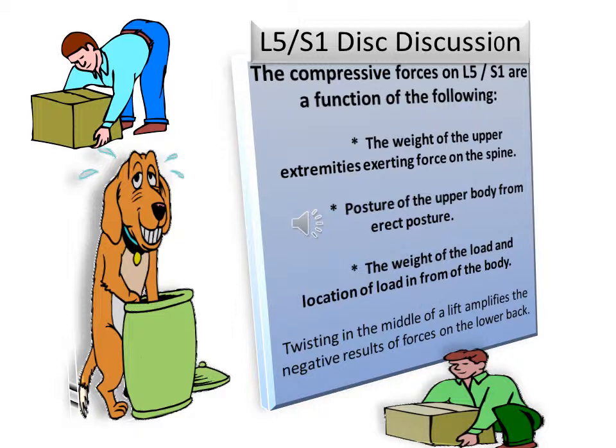The compressive forces on the L5-S1 disc are a function of the following: the weight of the upper extremities exerting force on the spine, the posture of the upper body from the erect posture, the weight of the load, and the location of the load in front of the body. Twisting in the middle of a lift amplifies the negative effects on the forces of the lower back.